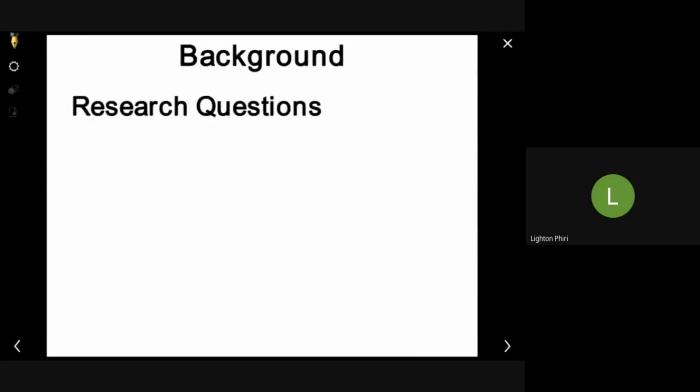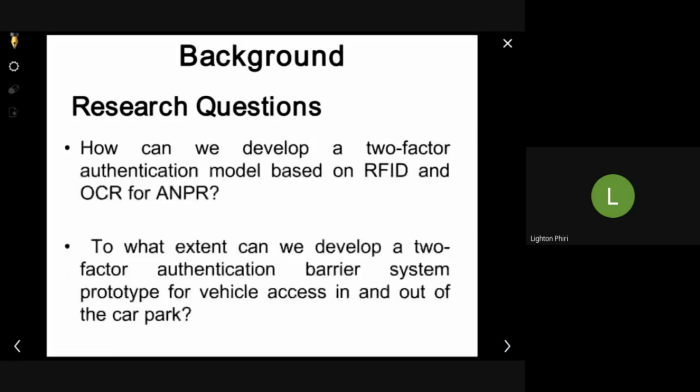Now, arising from the objectives are research questions. A research question basically is a question which, when it's answered, should be able to fulfill the objective. So when you answer the research question in your research, then it simply means that the objective is attained or met. So in this case, the research questions are coming from the objectives that you have. From the two objectives that we have in this research, we have these research questions. How can we develop a two-factor authentication model based on RFID and OCR for automatic number plate recognition? Then, to what extent can we develop a two-factor authentication barrier system prototype for vehicle access in and out of a car park?